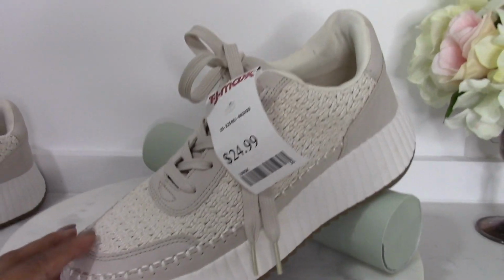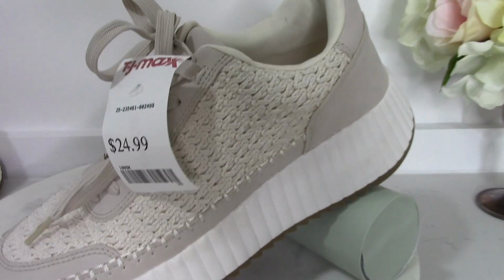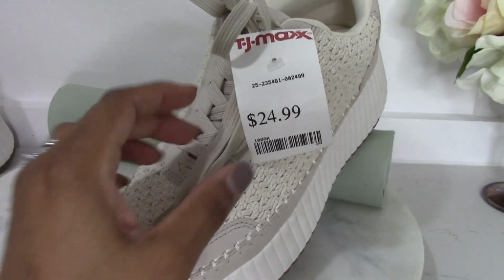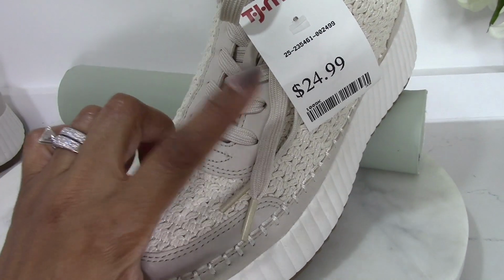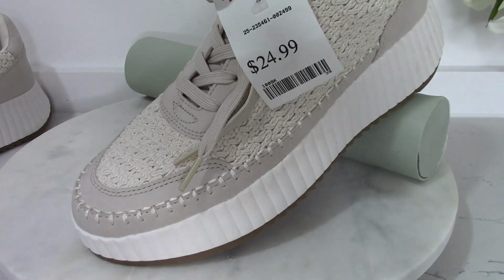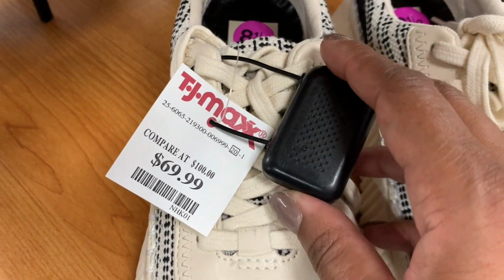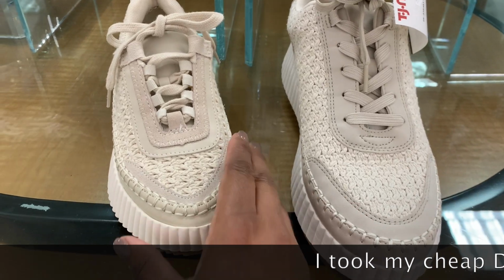So here is the shoe. I'm going to show it up close. I just love it because I like this kind of oatmeal-y taupe color. It's all one color. It's very understated, but because of all the textures, it looks really nice. Now, you will see in TJ Maxx and sometimes Marshalls, this appears to be the exact same sneaker, and it's going to be selling for $69.99. The one that's $69.99 is the actual one that's being sold in Dillard's, Macy's, and Nordstrom.